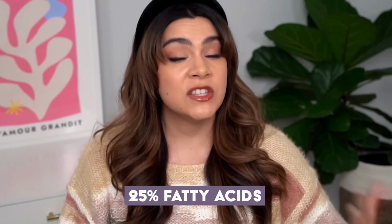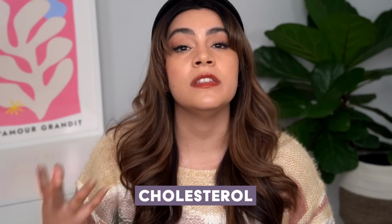Now, when it comes to barrier care, ceramides make up 50%, and the other 50% is made up of fatty acids, that's 25%, as well as cholesterol, the other 25%. And so if you can find those ingredients in your skincare products alongside ceramides, that's even better, because they work more efficiently and more holistically to really heal up that skin barrier. So that would be my bonus tip for you: not just ceramides, but look for the fatty acids and the cholesterol alongside that as well.